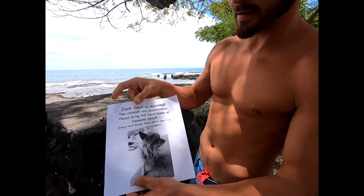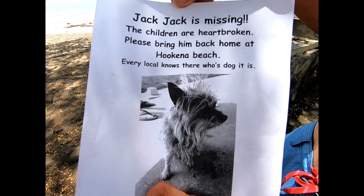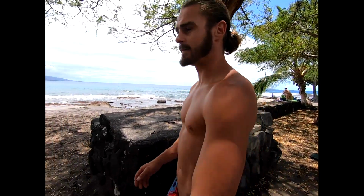Here's the sign that was made. It says Jack is missing. The children are heartbroken. Please bring him back home at Ho'okena Beach. Every local knows who he is. And that's spelled wrong. It just goes to show for his care that was taken of him. But poor Romero. Now, what can you do?